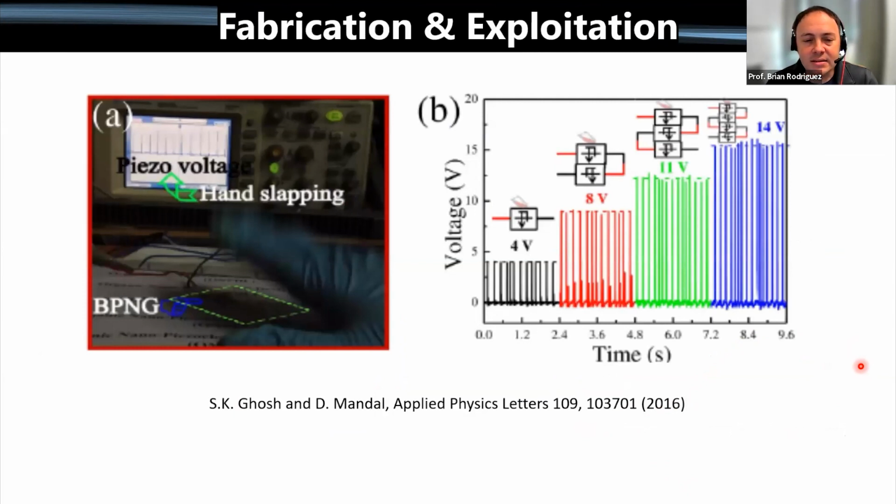So in this study, the researchers took fish scales, which have collagen, and they made energy harvesting devices out of them. So basically taking the scales, making a compression of them and kind of slapping them with your hand and generating voltage that way. It's really cool.